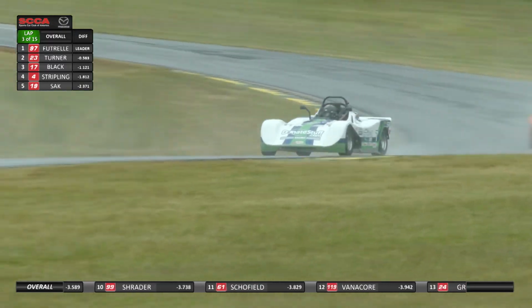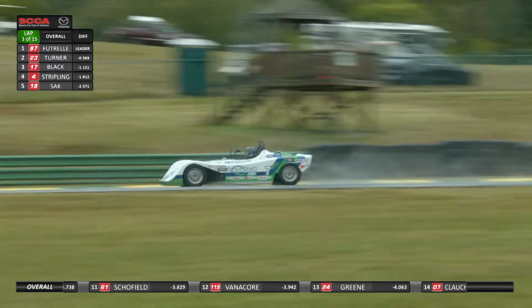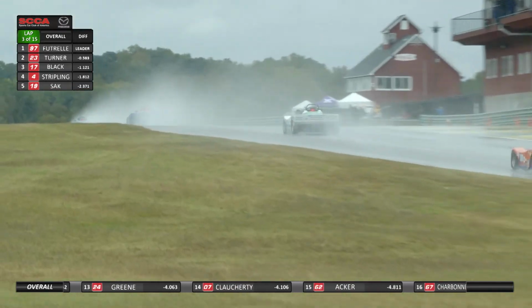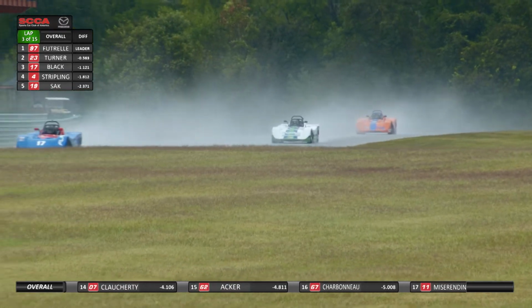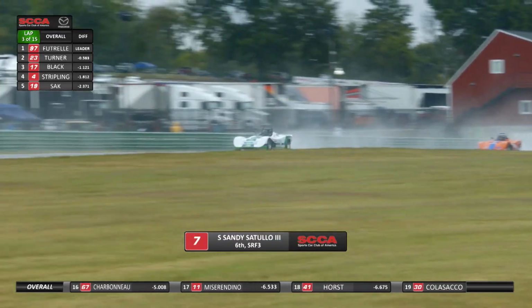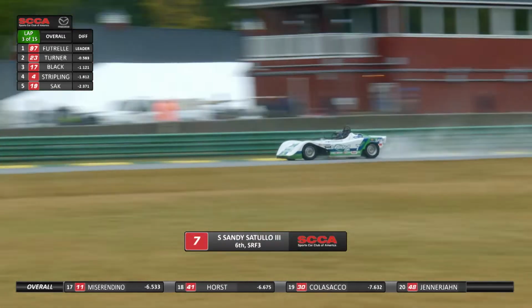Well, Sandy Satullo there right now was the quickest through that 2nd sector, and that's helping to close the gap for him and Ogburn to try and keep up to the back of Bobby Sack up in front of them. Whereas right now is John Black out in front of them at the moment, but trying to hold that gap and see if they can make this back again.